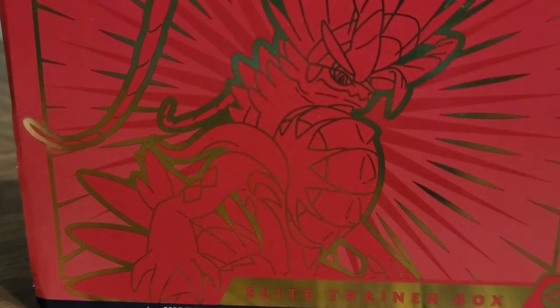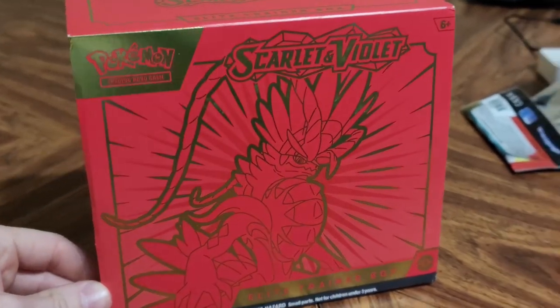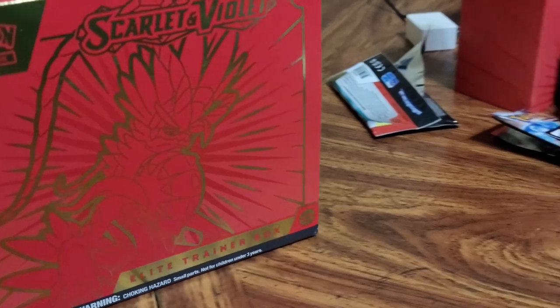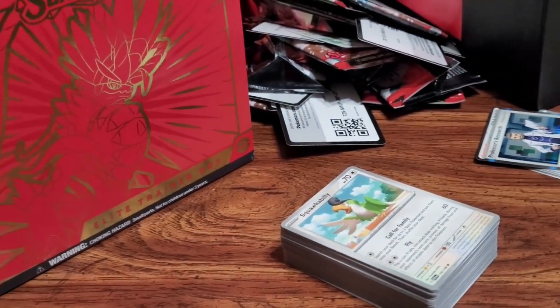Anyways, this was the new packs of Scarlet and Violet Pokemon cards. We should go. Avery's really mad. We are hopefully going to record a Fallout video tonight and probably upload it tomorrow, but Avery will be in bed when we do that.